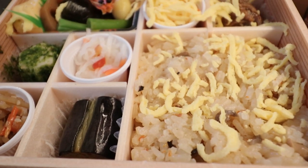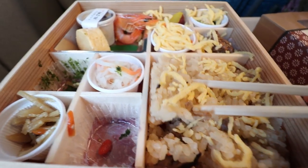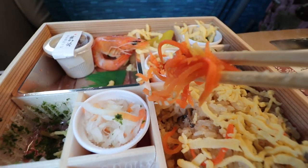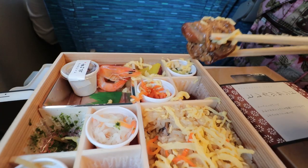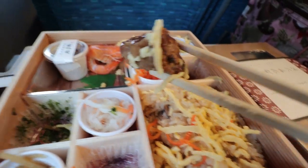Now onto the rice. While I love for my rice to be hot and not clunky, I appreciate that it's flavored and has mushroom bits mixed throughout the rice too. It's quite nice. And these are just shredded carrots, nothing too special. Now, can you tell by looking at this what it actually is? Don't worry, I didn't know what it was either, but it's actually soy marinated pork. And I actually quite enjoy it, despite making this face again.